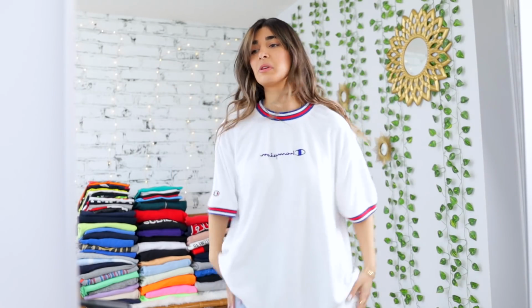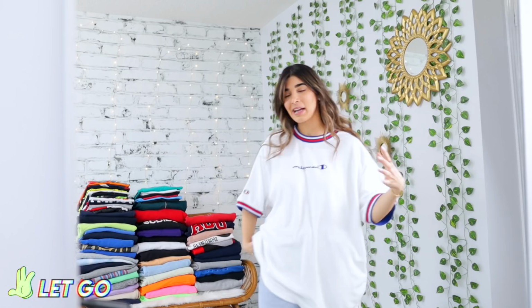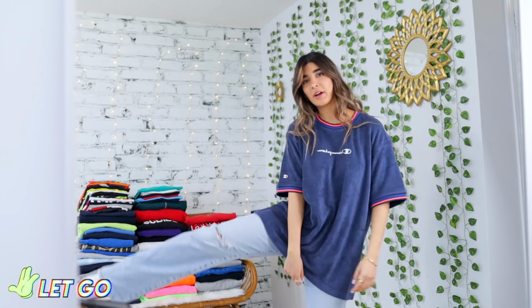Alright, yes, these next 2 are super huge, but I actually think they would be so fun to wear as a t-shirt dress in the summertime. They're made of this towely material, and I actually got it in the white and in this really cool navy. This whole baseball detailing, I love. Just imagine this with a pair of Converse in the summer.